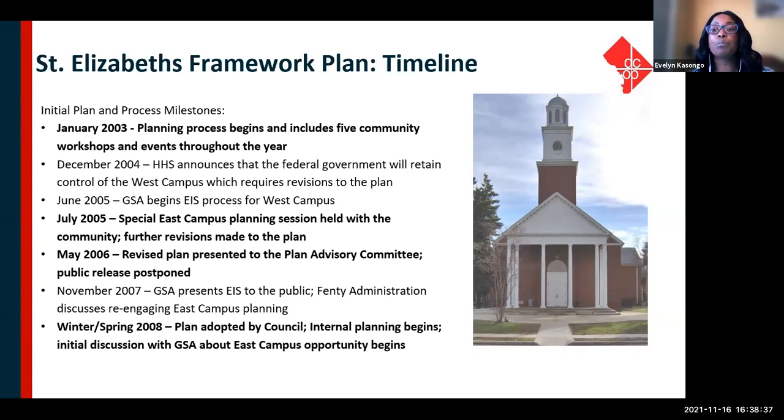And then the plan was postponed again because there were still a lot of question marks. Would we actually have a federal tenant situated on the East Campus? What would some of those land uses consist of? Would we have the amenities and goods and services that were needed on the campus to activate it? So a lot of those questions remained unanswered. And we spent a little further time trying to make those decisions, ultimately resulting in the adoption of the 2008 framework plan, and also having further discussions with GSA about an East Campus opportunity and a tenant being located on the East Campus.